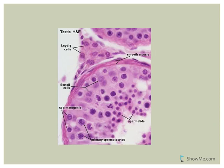Here's another view from a histological, an H&E slide of the testes, of the seminiferous tubules. So you see the Leydig cells here. You have these Sertoli cells, which are found within the seminiferous tubules, and you have sperm in various stages of development.